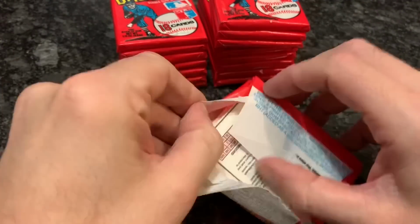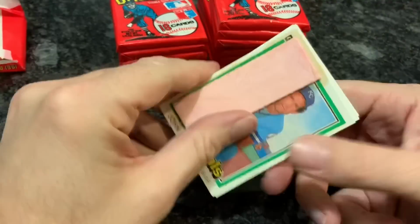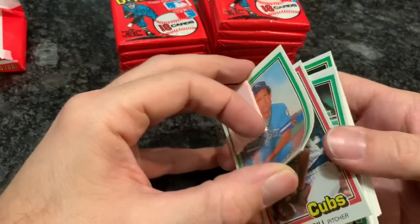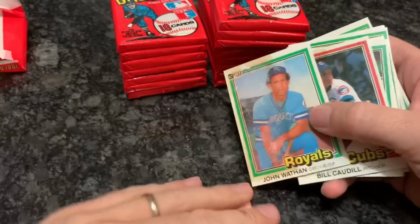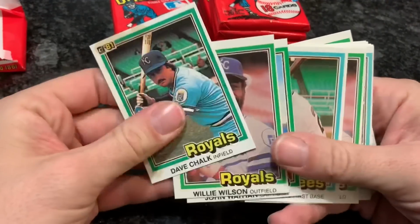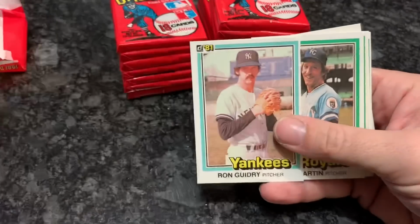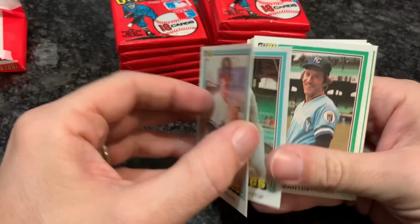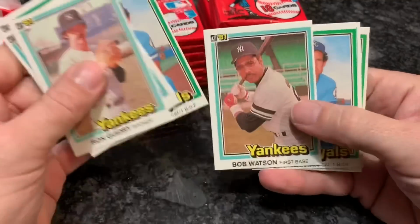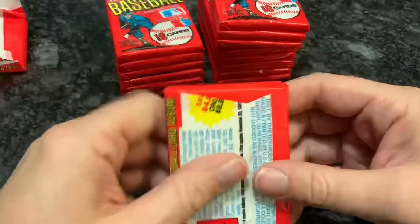Too bad Tim Raines wasn't on the Royals or Yankees, because our chance of finding him is pretty low in this particular box. Pretty much the same cards again here. I would definitely stay away from 81 Donruss if you're ever looking to buy a box. This is one of the last boxes I would buy after seeing this. If this is what you get from a sealed case, definitely not worth it.